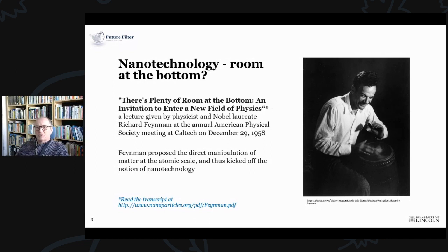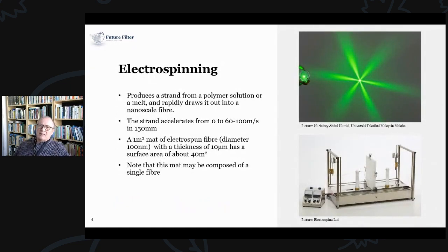So December the 29th, I was 4 months old when he proposed this. And what he said was, why can't we directly manipulate matter at the atomic scale? And this was an idea that caught on. If you want to read his original lecture, it's actually available as a download. It's quite interesting. And he was a bit of a card. He was a noted lock picker and also very good at playing the bongos. We digress. Let's have a look at electrospinning.